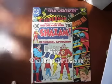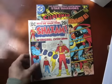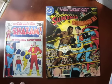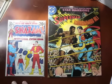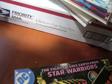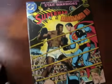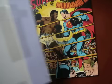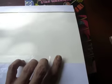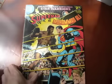Just as a quick size comparison, here's a standard size Bronze Age book, Shazam #1, around about 10 by 7 inches, whereas the Treasury book is about 13 by 10. So they're quite a big book. And 123 Comic Man used a different box this time. You might have seen it in the last video, but this was a flatter, longer priority box. And he improvised with this clipboard thing here and made a wallet for the actual book itself to further protect it, and that's why it arrived in such beautiful shape. So great work once again by 123 Comic Man there, getting this book all the way over here safely.